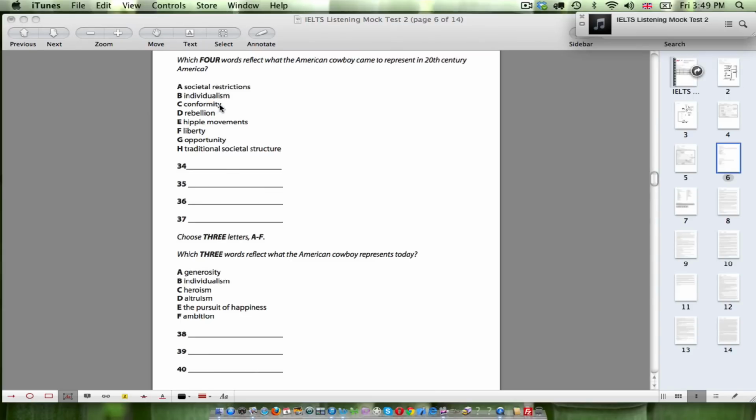Conformity. Again, as with societal restrictions, he's saying that the cowboy is not this. The cowboy represents being somewhat of a rebel or going against the mould, or outside the mould. So it would not be this. Rebellion, that is one of the answers. So B, D. The hippie movement. Now he mentions that several of the pieces of clothing that became part of the iconic cowboy's attire were incorporated into the hippie movements within the US, but these are not what the cowboy represents. So that could not be the answer.